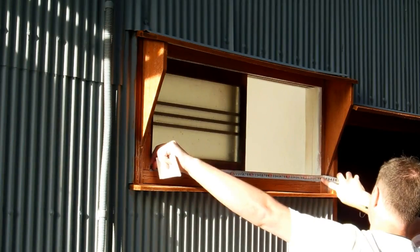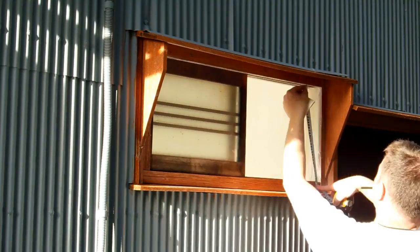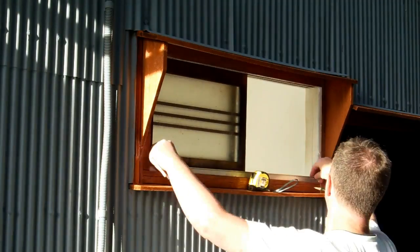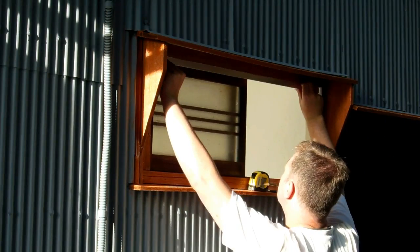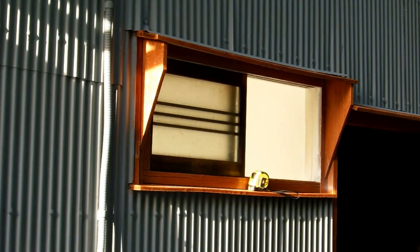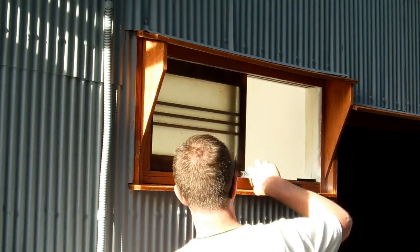And then this window, we wanted to fly screen the window because there are a lot of bugs out here, because there are rice fields and things nearby. There's a lot of bugs in summer, so we wanted a fly screen on this window to keep the bugs out. But again, we didn't want to spend much money, so we had a lot of leftovers from the fly screens that we put on the house. We had bits and pieces left over.